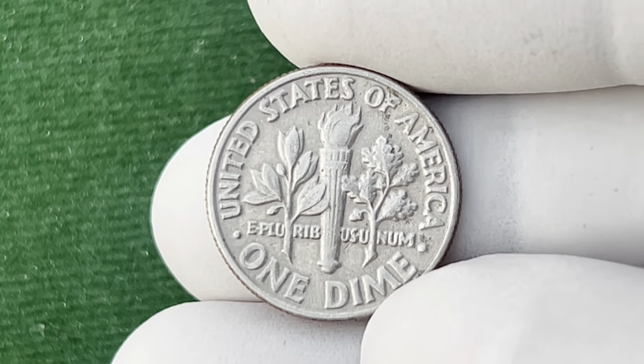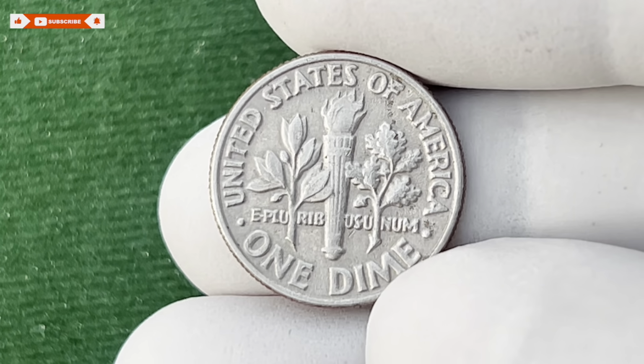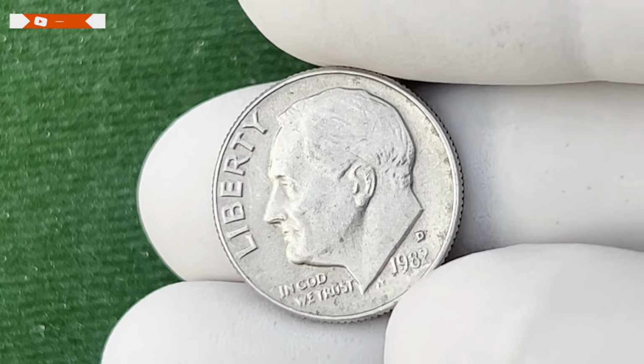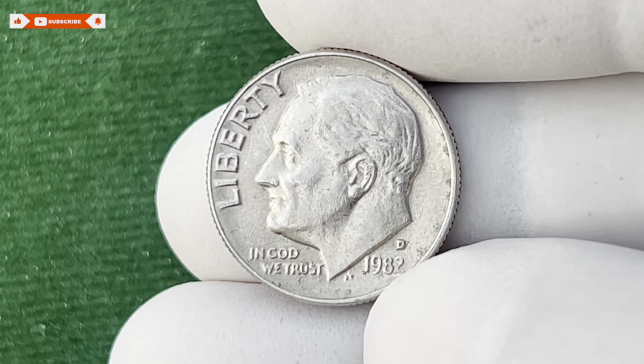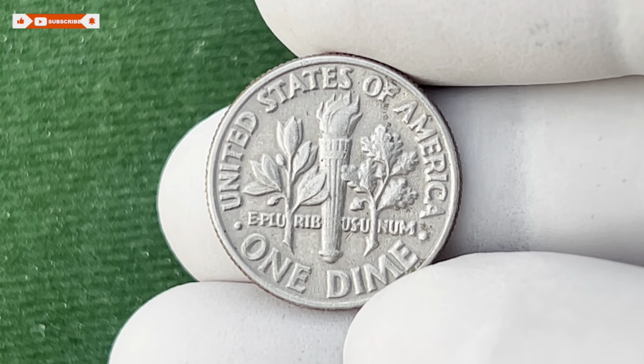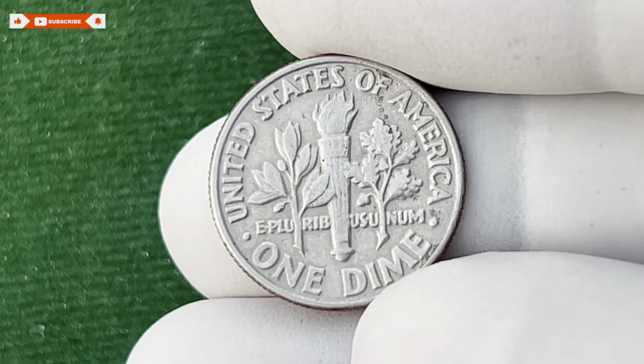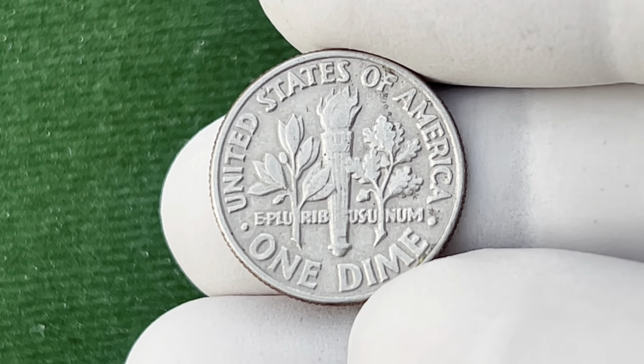Planchet defects are another category of errors. These occur when the metal blank has impurities or other irregularities before striking. Coins with noticeable planchet flaws, such as rough surfaces, weak areas of strike, or unusual textures, can sell for $50 to several hundred dollars depending on how distinct and collectible the defect is.